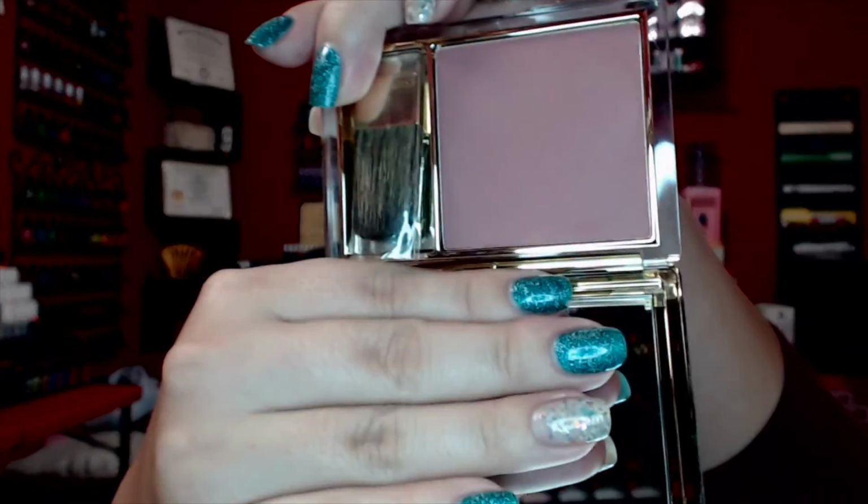Blush that I have in my collection. So the last blush I was loving in the month of January is this blush by Estee Lauder. It's the Pure Color blush in the color Rebel Rose, and this is a satin finish blush. I really, really love this blush. It has kind of a mauve undertone to it. It's really pretty, I'd say a rosy mauve color.